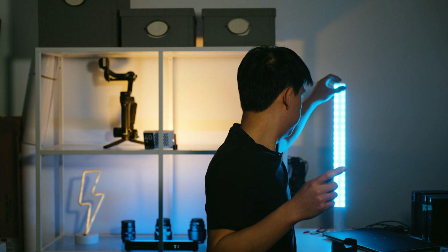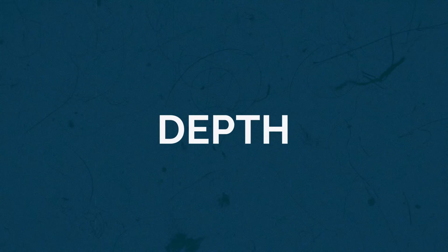So I'm not sure if you can notice, but there's a tiny bit of a blue rim light just on this side, and that helps to add a little bit of separation between me and the background. So even if you have a tiny space to work with, you can still create depth in your shot. And depth is really important because it's going to make your A-roll look a lot nicer.